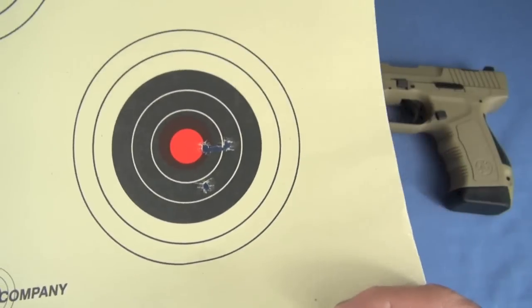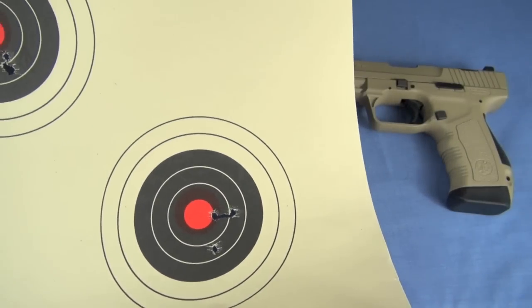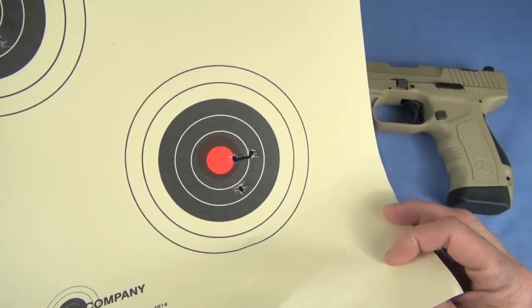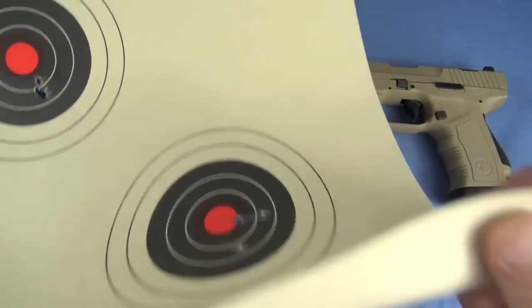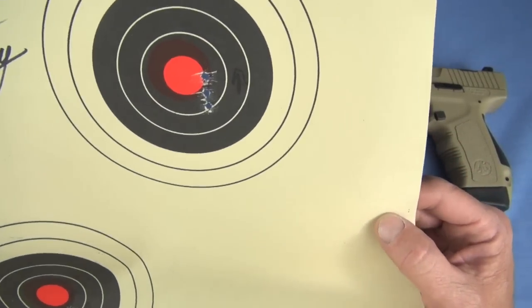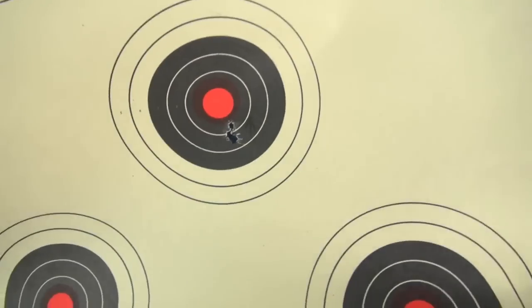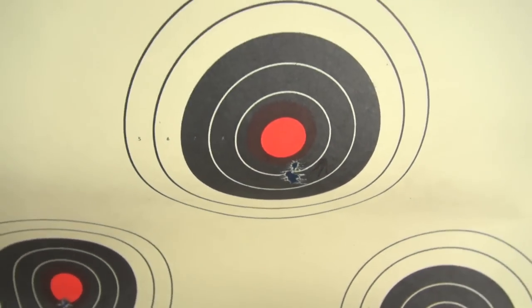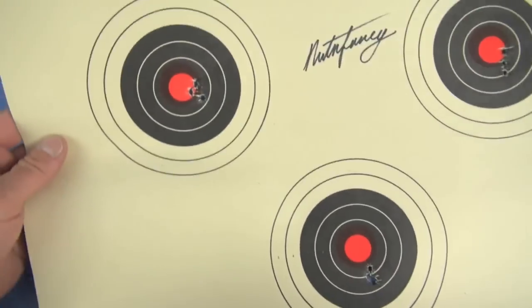Indoor range, I think this is me. Yeah, it is. This is Federal FMJ, actually. This is when Mike was having trouble, and I was like, well, maybe the sights are off, though. I shot a little bit. Got some great groups. There you go. Oh, suckers. Wow, that's a good group, dude. Yeah, I ain't gonna lie.